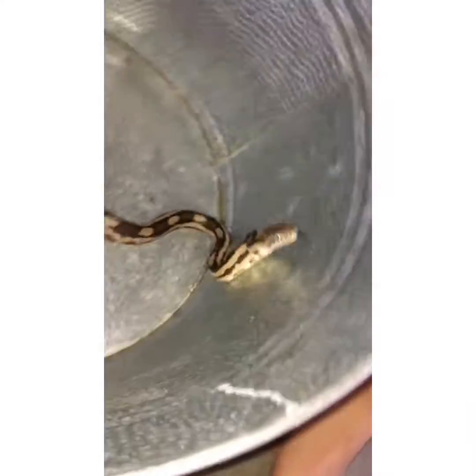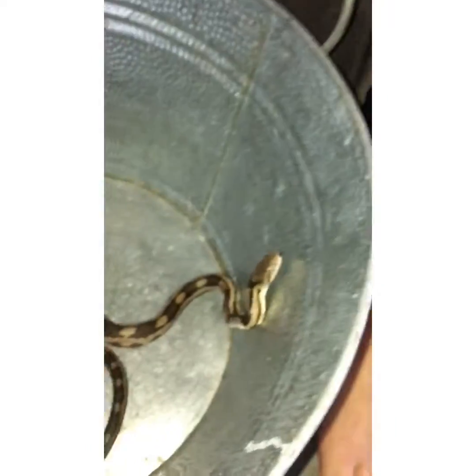Oh, Petey yawned. Did you see that yawn? He's finished. Petey! No, those mice aren't for you. We're done anyway. He's trying to eat the mice. So this is the second mouse feeding for Tut.